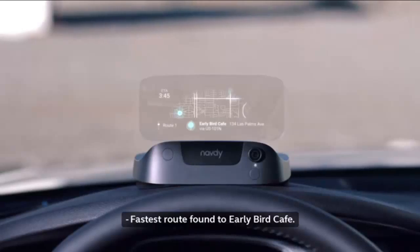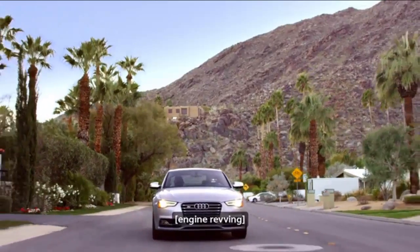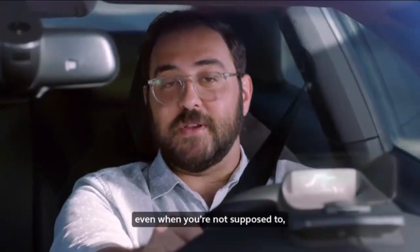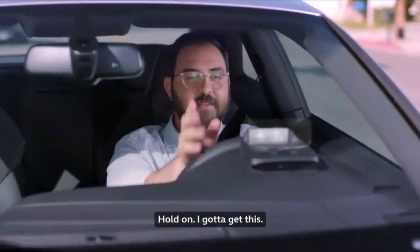Again, Navdy. Fastest route found to Early Bird Cafe. You and me, we're busy people. And being busy means checking your phone, even when you're not supposed to, even when you're on the road. But now there's Navdy. Hold on, I gotta get this.